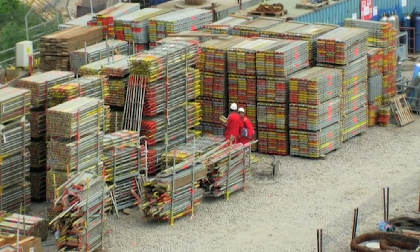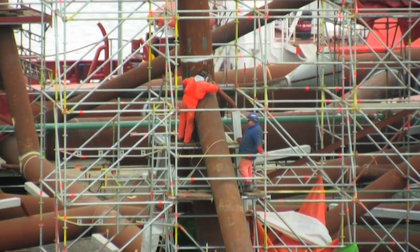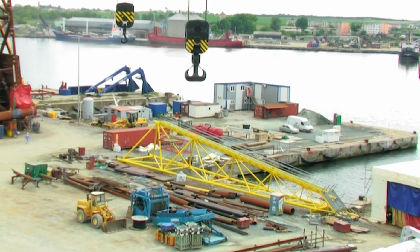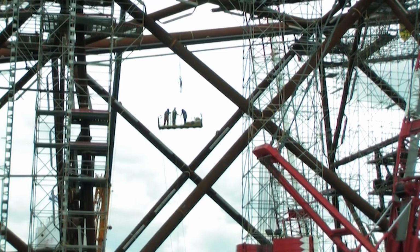The fabrication took a conventional approach in that all parts were fabricated as small assemblies that were then assembled into their final location. These sub-assemblies were used to maximize the amount of work carried out on the ground and minimize the amount of work carried out at height for both productivity and safety reasons. It's worth noting that the entire project was completed without one lost time incident. Nobody was hurt. It was quite an achievement for a project of this size and type.